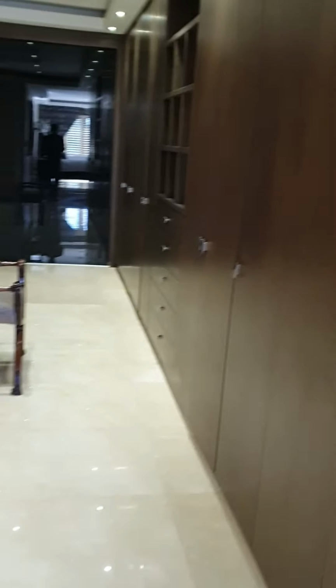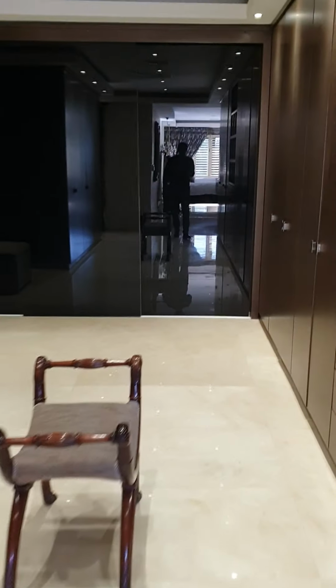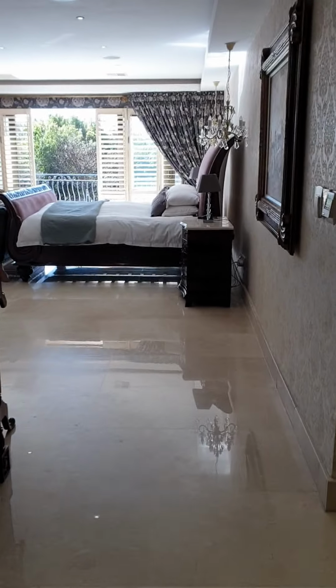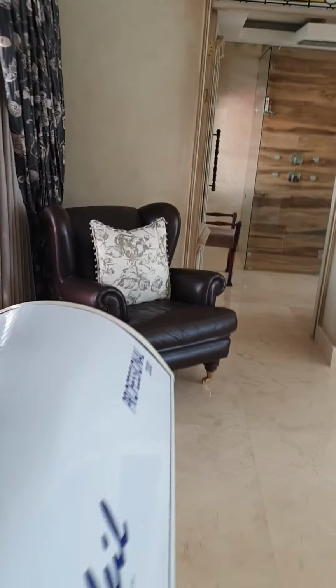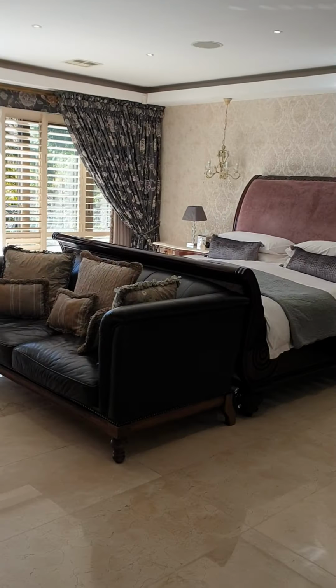Look at that. Walk-in closet. I've never seen a walk-in closet so big in all the videos and all the homes that I've sold. This is probably the biggest walk-in closet I've ever seen. This is definitely the biggest house I've seen. This is definitely the most expensive house I have listed to date. 37.5 million rands. And I'm just giving you a perspective of how beautiful this main bedroom is.